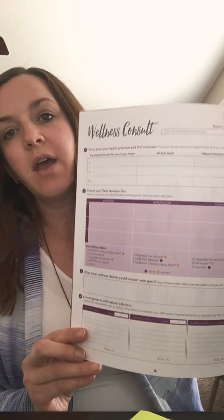And then what's also neat is on the back, I always offer a wellness consult. Basically, I meet with you after you receive your wholesale enrollment kit, and I like to sit down and help you decide what your health goals are and help you decide how doTERRA can fit in them, and that it's not an expense on top of what you already spend day to day.